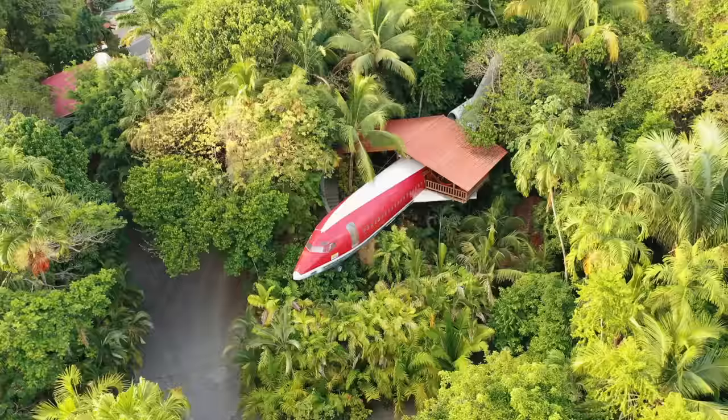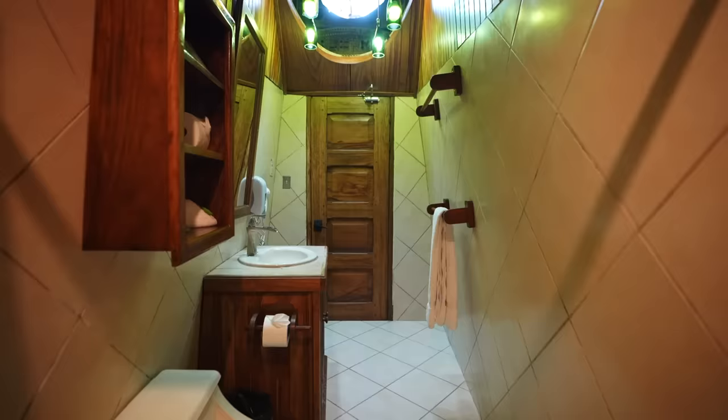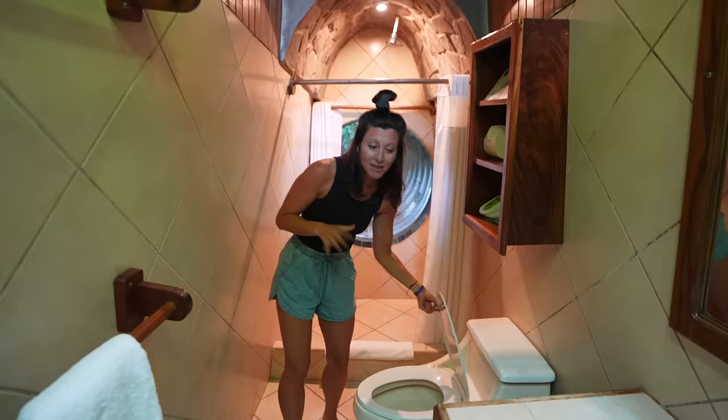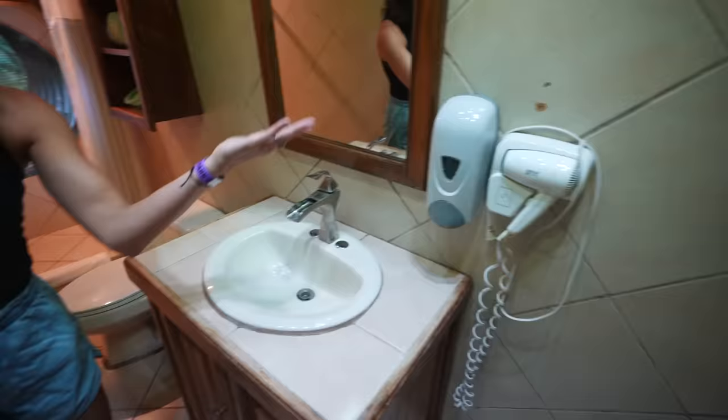And the whole back of the plane is in the jungle, so it feels a bit dark, and the only window is way up here in this crazy looking thing. I'm pretty sure that was another engine. The rest of the bathroom is pretty normal. This is a regular toilet, not an airplane toilet, even though that would be cool. We have lots of soaps and towels, a regular sink, a hair dryer.